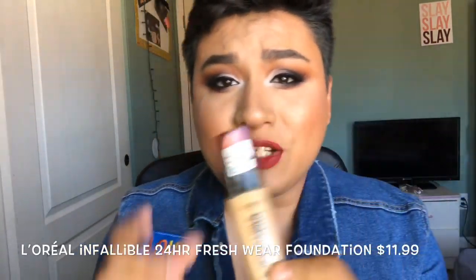For foundation, one of my absolute favorite foundations as of now, I was gonna say of life, but foundations for me tend to change a lot as I keep trying new foundations. But right now, this is my new fave. This is the L'Oreal Infallible 24-Hour Fresh Wear. So that's how it looks. This is in the shade 485, and this is just amazing.